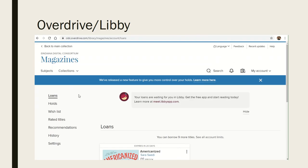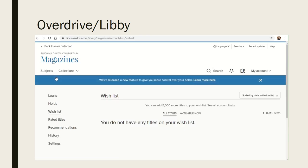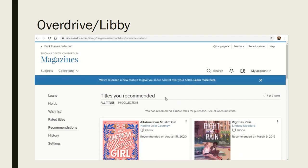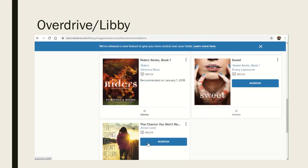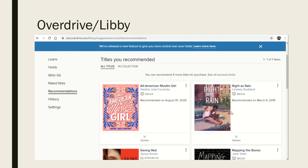This right here is showing you my loan page. It shows you if I have holds on any books. See right there, you see that I have a hold on there. Wish list, if I have requested for an item to be purchased by the library, it'll be on here. Titles that I've rated, if I've rated any titles, they'll be on there. Recommendations, again, if I've recommended something for the library to get, it'll be on there. And as you can see, some of the things I recommended have been purchased by the library. So there's Sweet, there's The Chance You Won't Return, and all those are saying borrowed, and it even tells you the date that I sent that in.